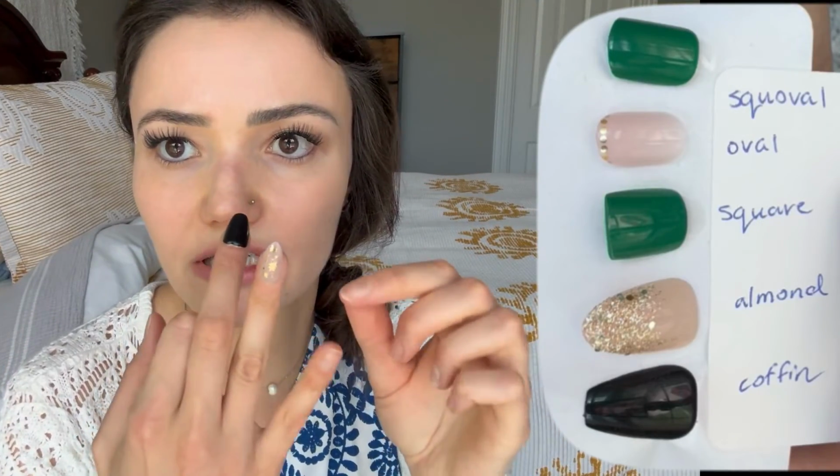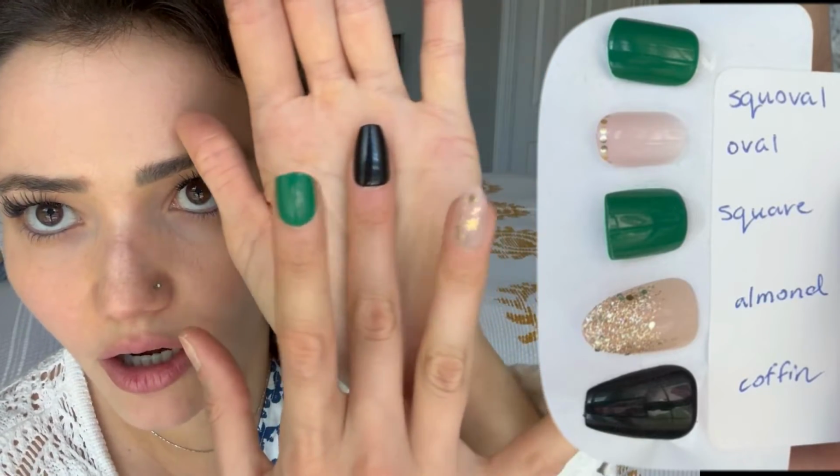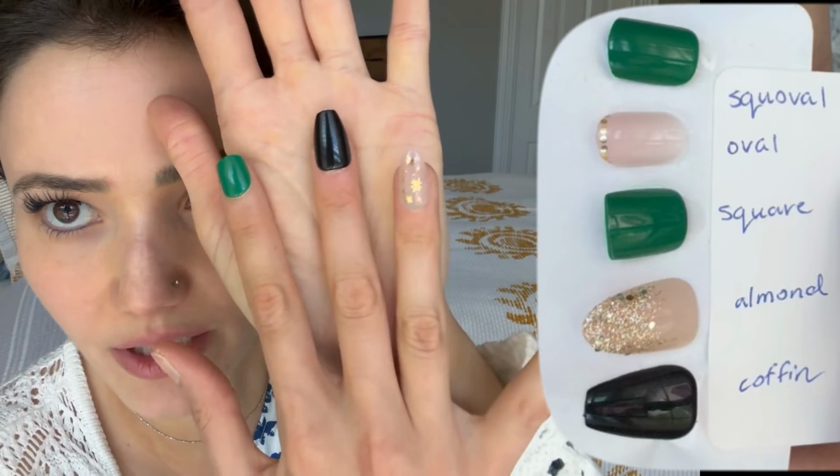The other two popular shapes in the Kiss imPRESS nails are going to be the almond, so that's what this one is right here, and then the coffin, which is what this black one is right here on my middle finger.